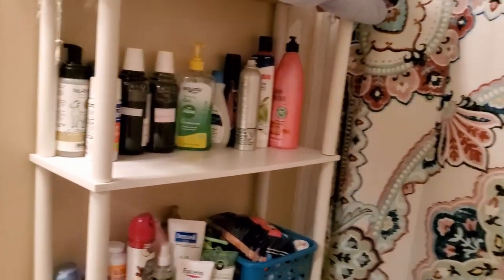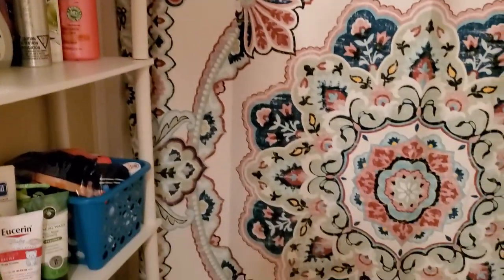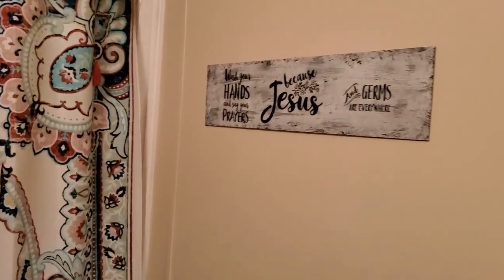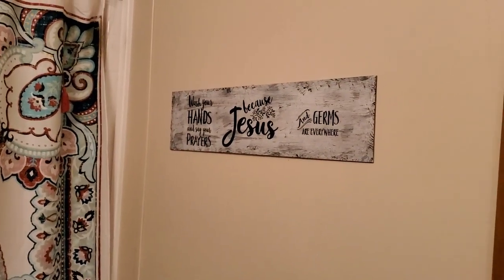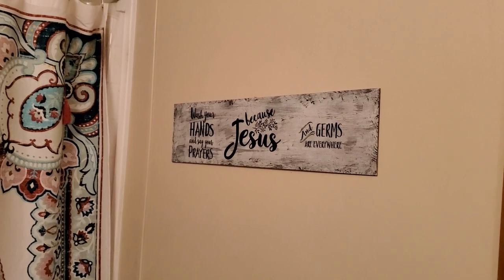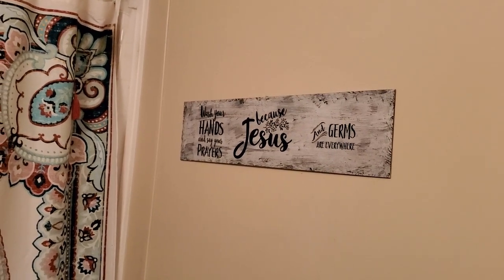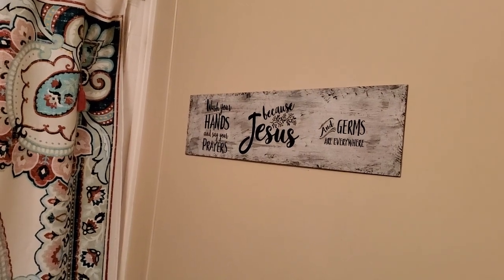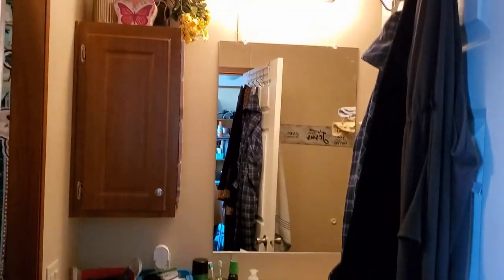I would love to do a little bit more, and especially where I put the brand new sign about Jesus and germs being everywhere. So if you have any suggestions, I'm totally open. But I love how that turned out. That looks so stinking cute. Wouldn't a shelf look adorable under that? But maybe a towel rack. Maybe a towel rack will help with that. I'm not sure, but you just let me know if you have any suggestions. I'm totally open to them.